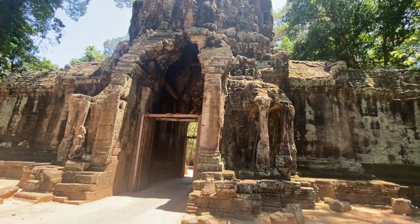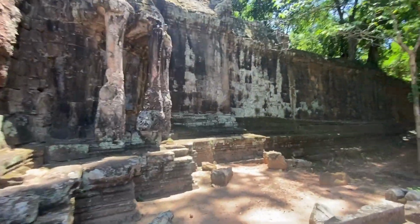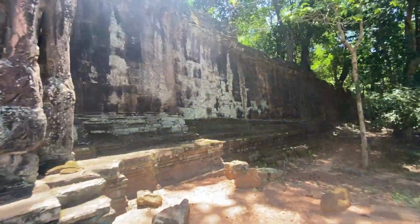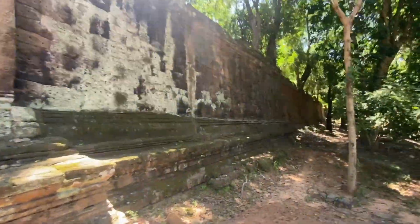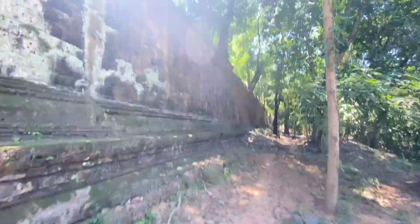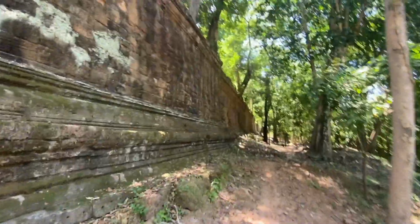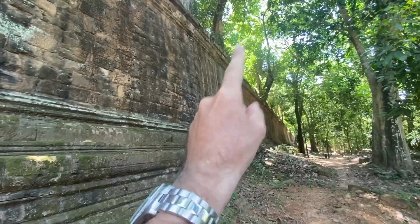Now, the reason I've brought you to this gate is, remember on the other one we could climb up. Well, here you don't have a chance, because look at this fortification. This wall is absolutely immense, and it is a wonderful place to walk. I mentioned I went on that long 14-kilometre walk. Well, it's on top of this wall.